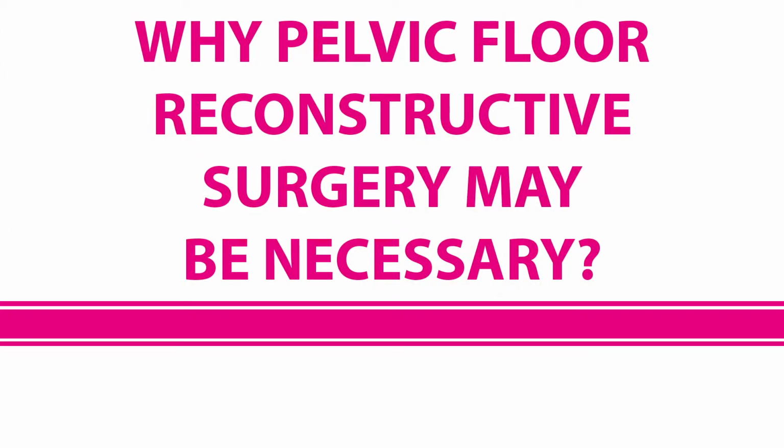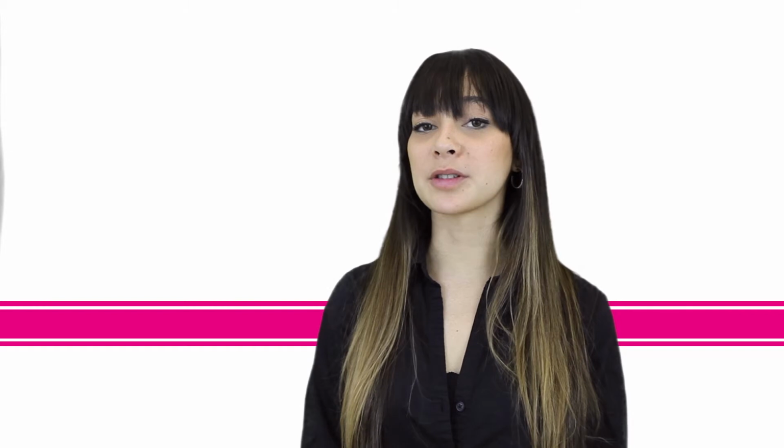Why pelvic floor reconstructive surgery may be necessary. When these weak or damaged muscles are no longer able to support the weight of the pelvic organs, one or more organs may drop or prolapse below their normal positions and press against the walls of the vagina. These sagging or falling organs can cause pain, discomfort, pressure in the vagina, and urinary and bowel dysfunction, among other symptoms. If there is complete failure of your pelvic floor, you can develop loss of bladder support, loss of rectum support, loss of uterine support, loss of upper vagina support, and loss of vaginal side wall support.